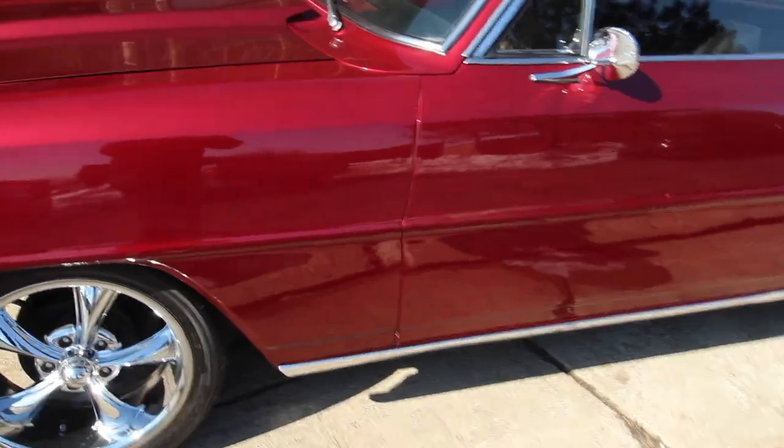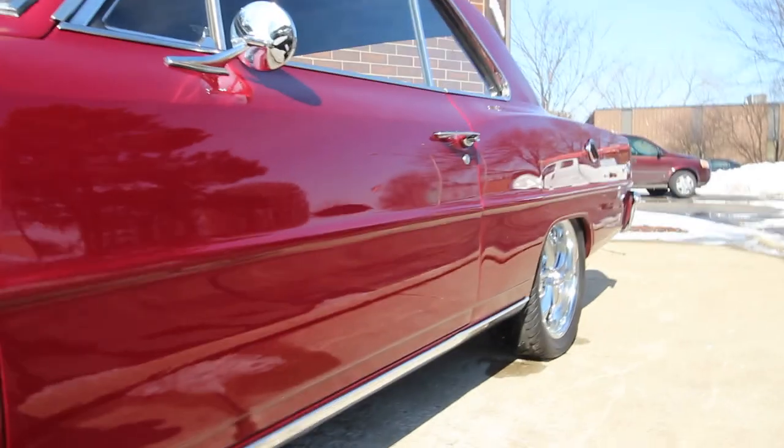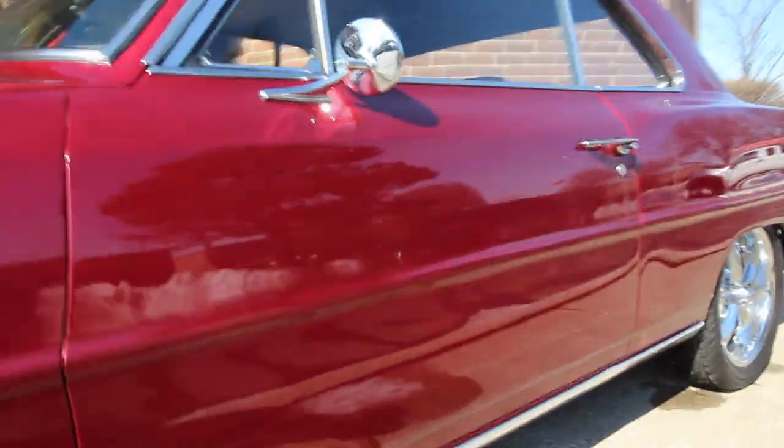It's a 350, more towards 350 horse. It's built up a little bit. These brand new Riddler rims, these are gorgeous. They shine like a, they look Photoshopped, that's how they look in real life. The body's real nice and straight. The paint is deep.